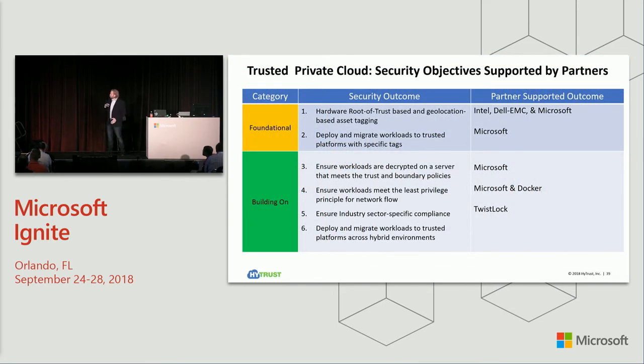So this is just showing how each one of these security outcomes or security objectives are being met by each of our partners within our NCCoE. We have Intel, Dell, and EMC helping do the hardware root of trust. That's the measurement of the hardware, firmware, and hypervisor, so that you can attest to it each time it boots to make sure the hardware is still trusted. Microsoft is doing the orchestration for deploying virtual machines. They're also helping do the encryption of virtual machines so they can be decrypted only on trusted servers. Microsoft and Docker are helping with the network segmentation. We're using, like I said, Microsoft SDN to do microsegmentation policies, as well as Docker network overlays on top of that. And then Twistlock will help meet industry sector-specific compliance.